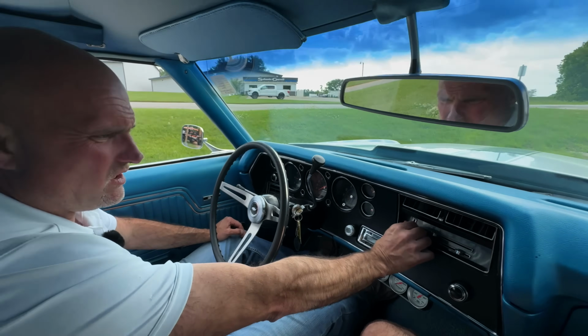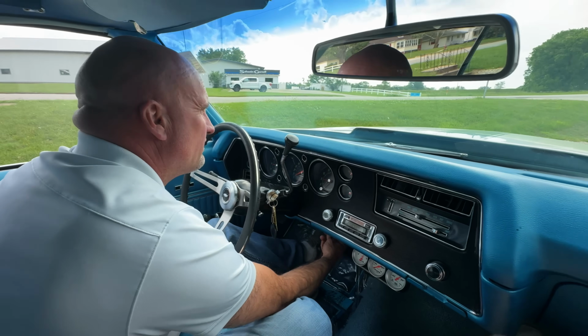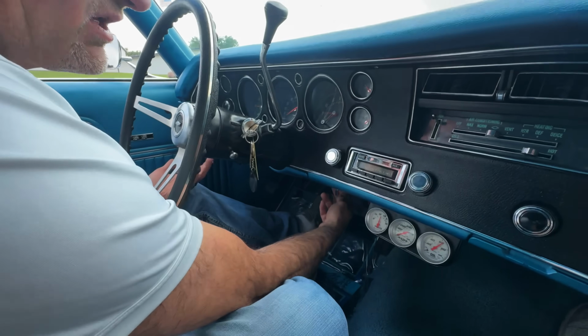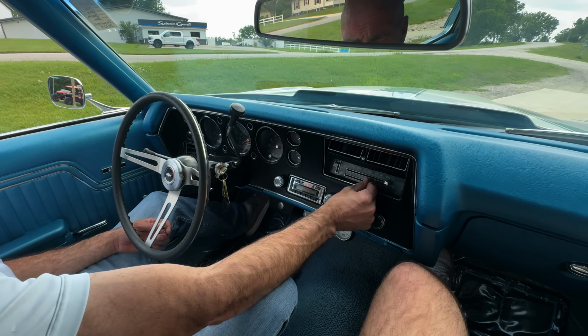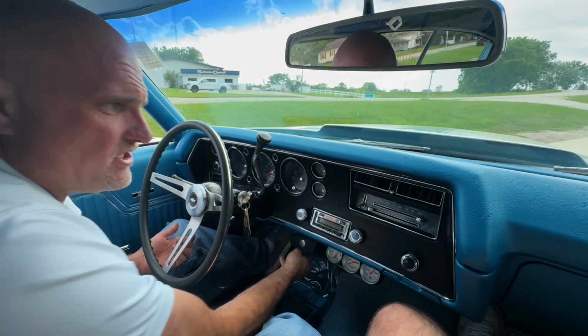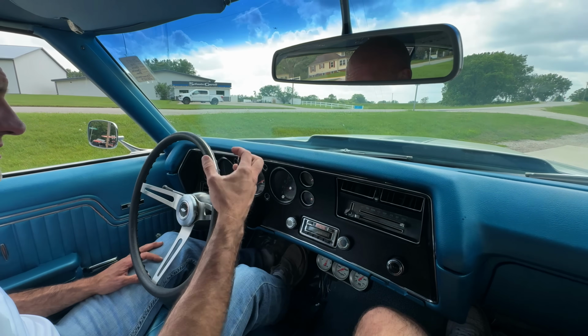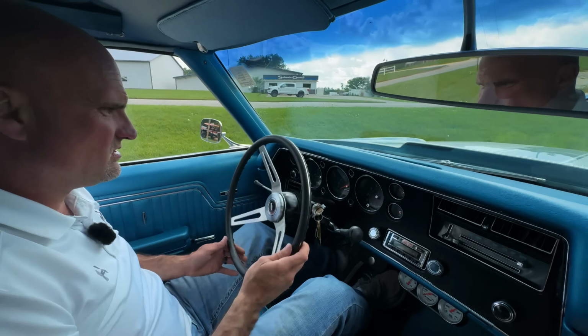The heater fan doesn't work off the switch, but it does work. Okay, let's go, heater fan works. I just put it on a separate switch under here because the faces are all new and they all move. I'm just guessing the switch is bad here, so they put a switch under here. So you do have heat and defrost, and the park indicator works great, clock works, temp gauge works.